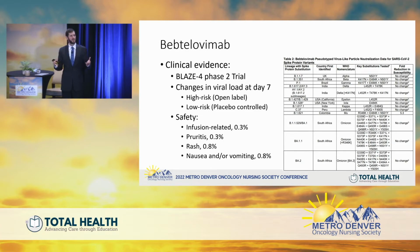Bebtelovimab was basically granted authorization off of phase 1, phase 2 trial evidence. There really has not been evidence comparing and suggesting clinical efficacy of bebtelovimab. It was based on in vitro lab work saying that it neutralizes the virus very effectively, and early phase 1 and 2 trials proving that it's safe, and associated with a decrease in viral load at 7 days from baseline after infusion of bebtelovimab. Safety: very well tolerated.